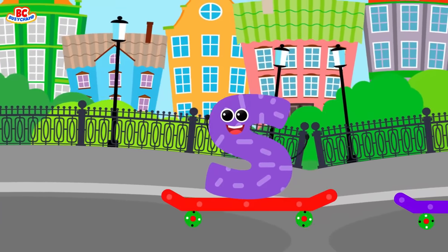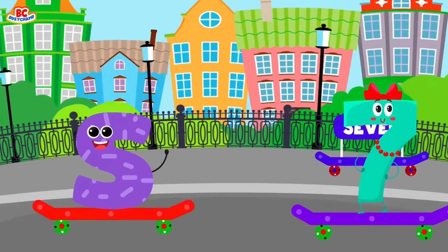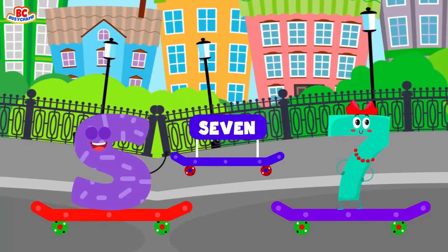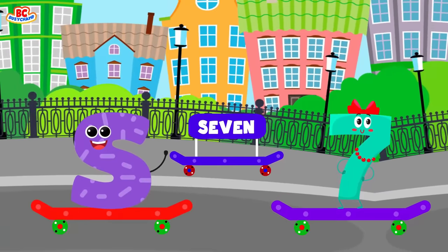S. S is followed by 7. 7. S for 7. S. 7.